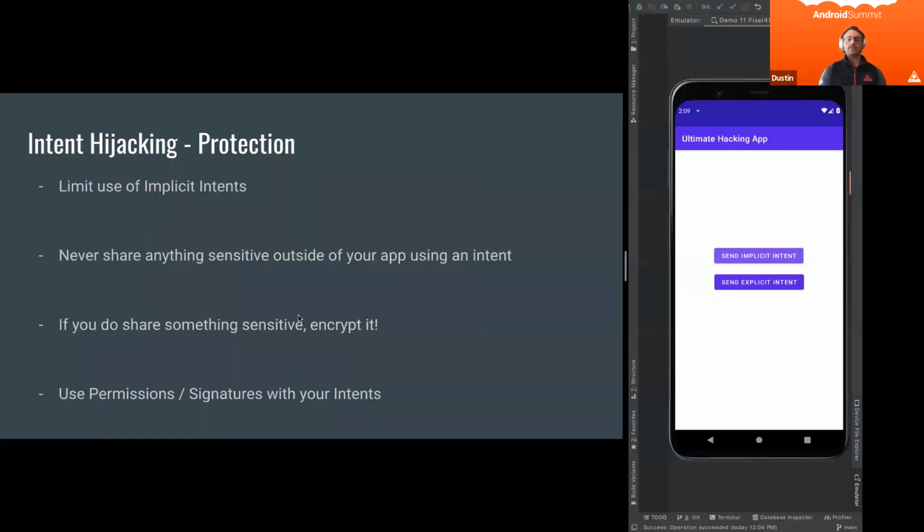Okay, so that was intent hijacking. How do we protect ourselves against this? Limit the use of your implicit intents. That's probably number one. Only use them for those actions where you don't mind the user choosing, like they hit the share button and want to share a fancy new thing that they created, or just a recipe, and then they can choose where they want to share it to. That's fine. Use that, but never share anything sensitive outside of your app using an intent.